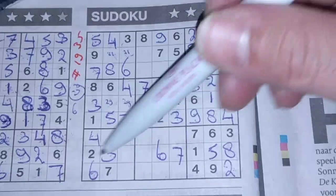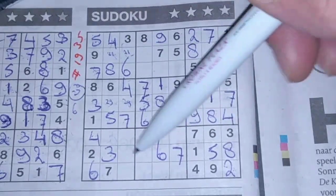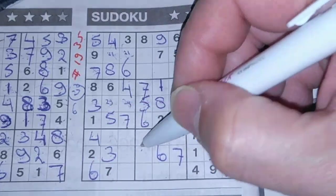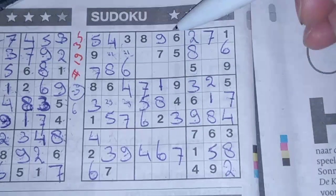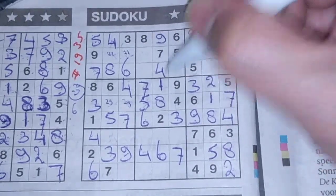These two numbers then, in this row, those missing numbers are the 4 and the 9. We see here 4, no 4 there. 4 should be here, and the 9 goes in there. 4 in this column, 4 in that column. So in the middle column, the only place for a 4 should be there.